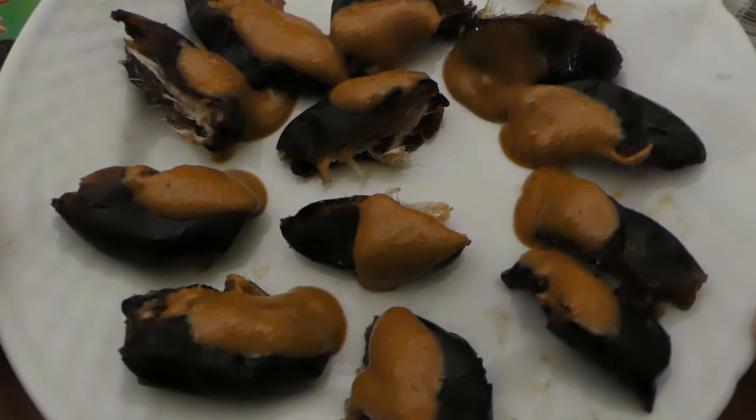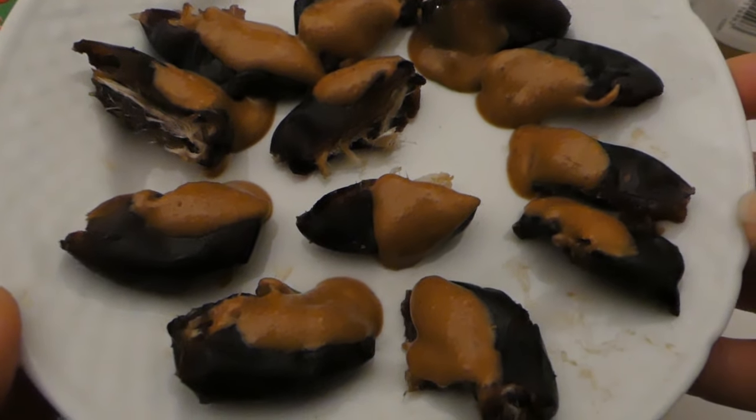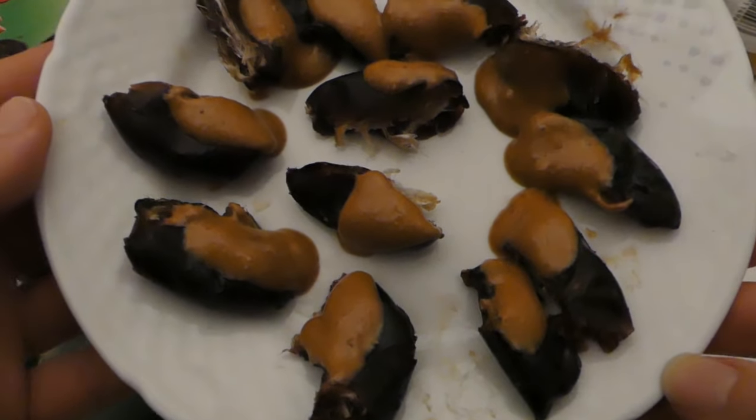This is my last snack or meal of the day at 7 p.m. and this completely satisfies me. I really love dates mixed with nut butter. It's a really good combination.